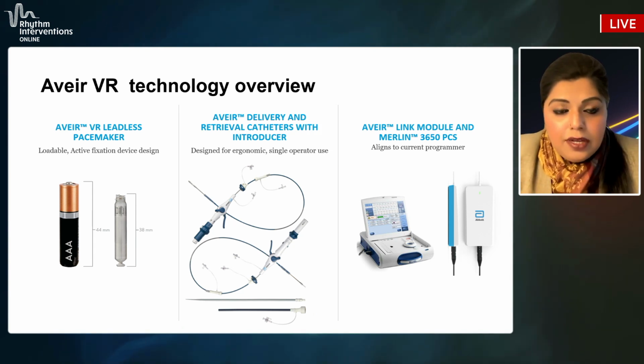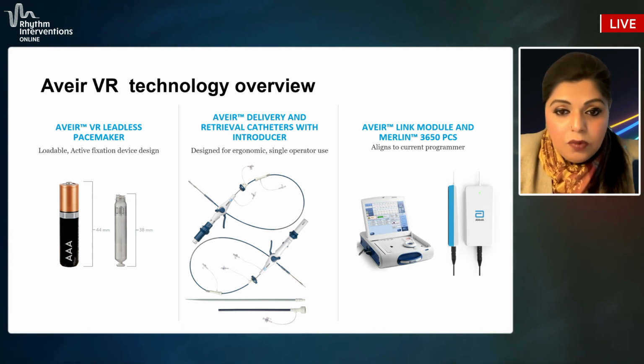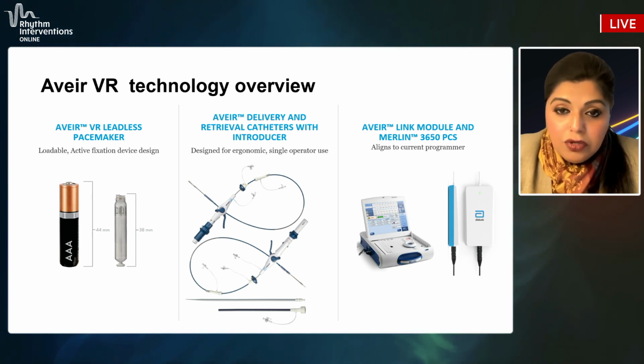The delivery catheter obviously is also different. The platform actually has a delivery catheter and a retrieval catheter, so the device is actually retrievable, unlike the Micra device. And we'll go over the catheter handle and what each of those do. The system also comes with, you can use your regular programmer, but with the Aveir Link module that gets connected to the current programmer.